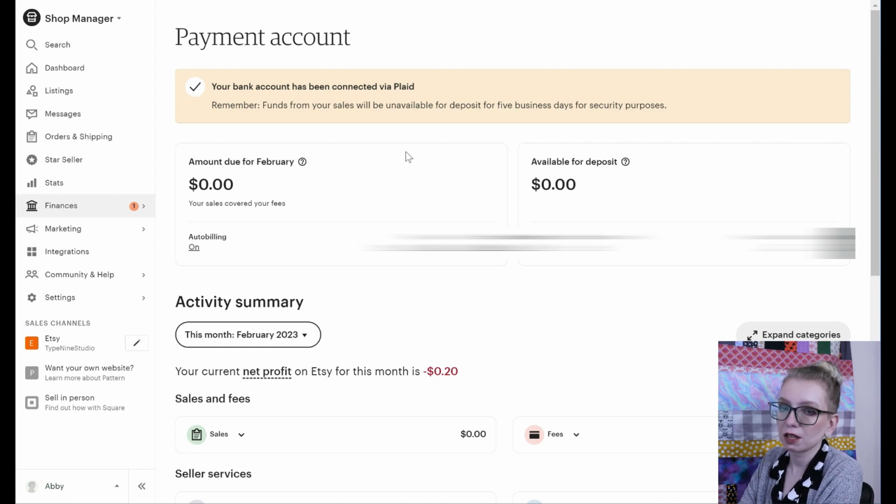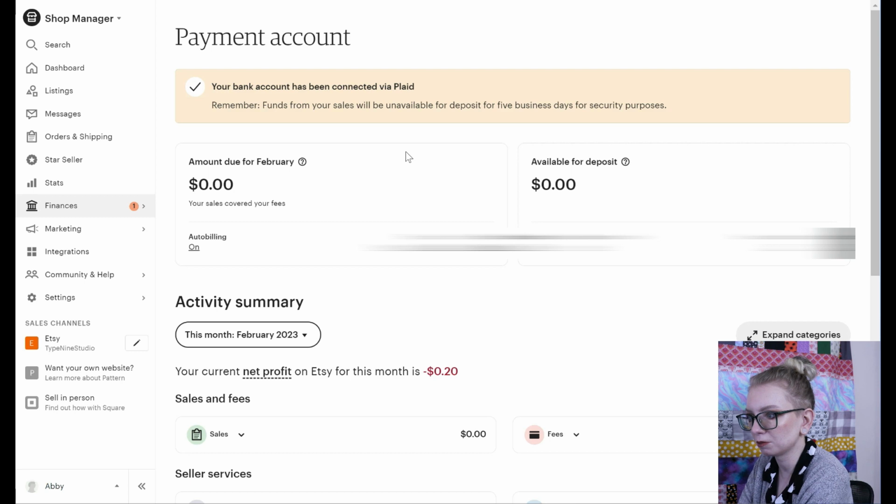So basically why this is, a lot of people complain about this. There are scammers that use Etsy. So they don't want scammers putting stuff on here, selling it, and not cashing out and then not sending the stuff. So that's why they hold the money for a little bit. Or if you break the rules somehow, they could also put a hold on your funds.